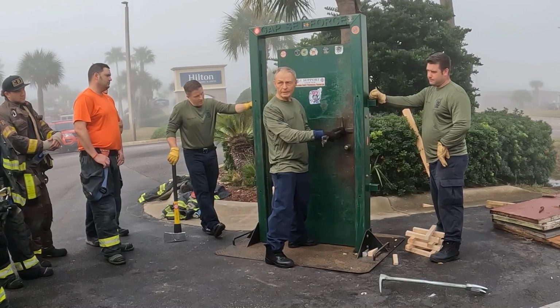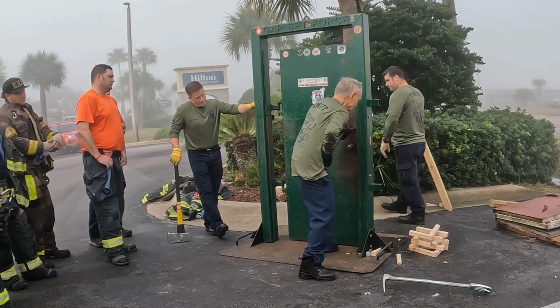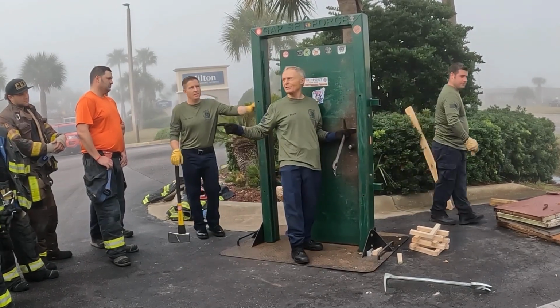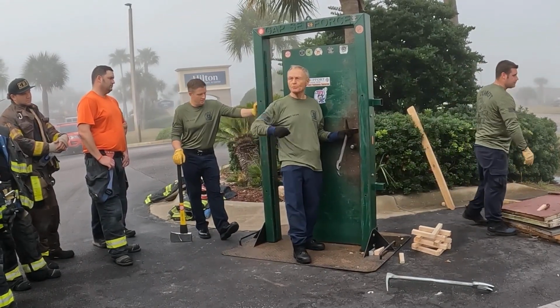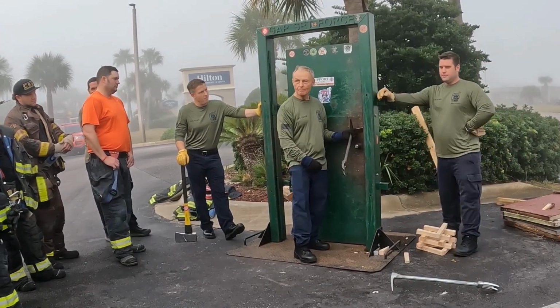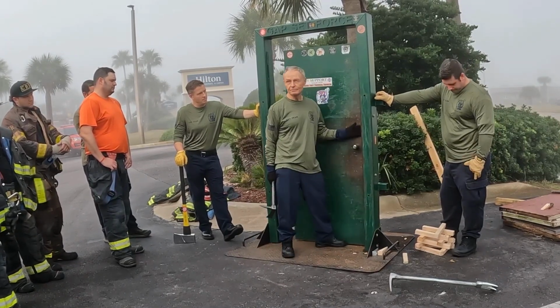I just showed you 2 quick things, especially for when you're working alone. Now I can get this in here, and I'm not going to pop this door all the way, because that's all some of you guys know. All you do is props, like put 5 blocks on there, put a rebar in there. Doors don't react like that. So I've got myself gapped now.